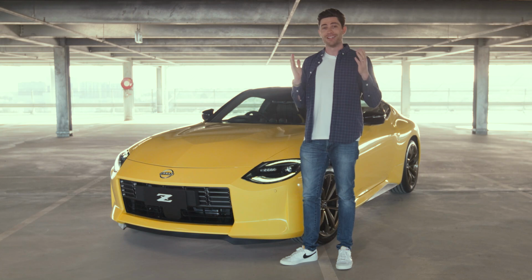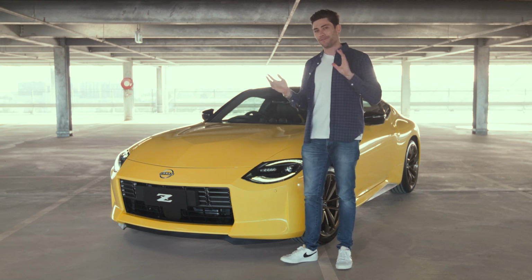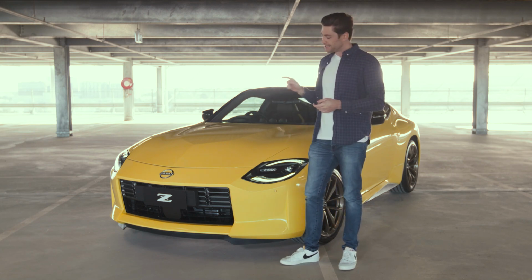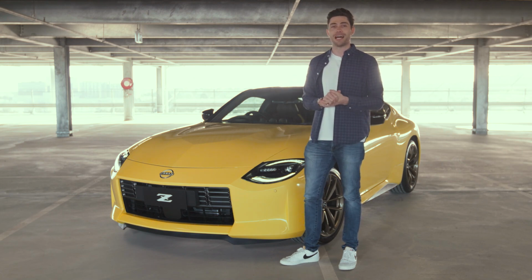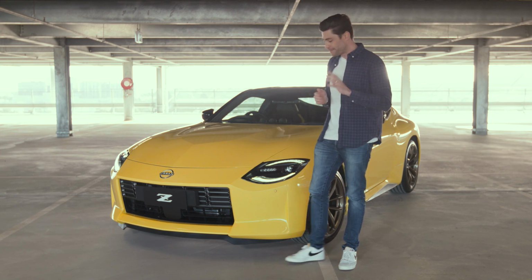Now, both transmissions do have launch control as standard, and Nissan isn't releasing official 0 to 100 figures yet, but it's saying a 15% improvement. So this car should do a high 4, maybe, to 100 kilometers an hour, which means it is a pretty quick thing. Can't wait to try it out for ourselves in about a month.